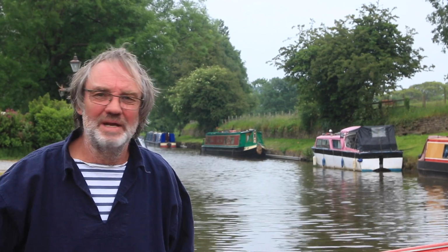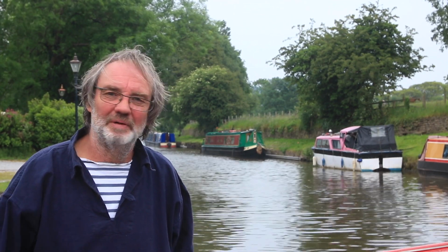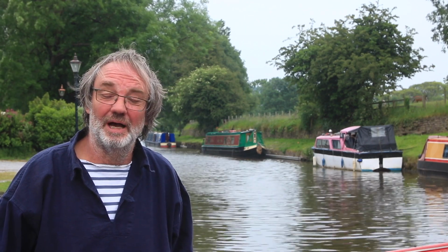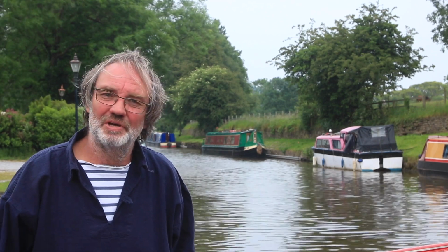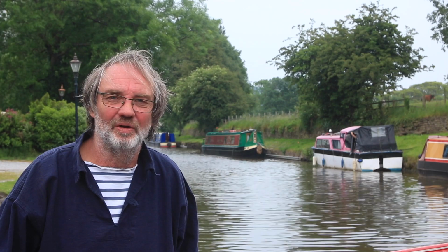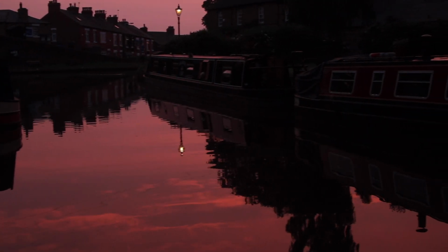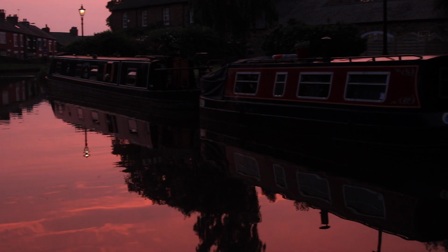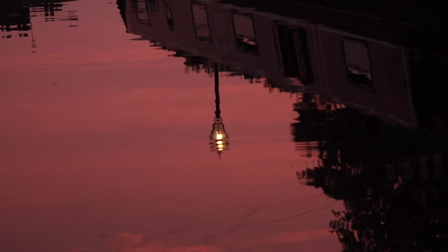I've met so many lovely people, chatted to so many lovely people on the way up. It's been wonderful. I did the first 8 locks on my own, and then a very nice CRT guy came along and helped me up the final 8 locks. I've got to say, the CRT are brilliant, aren't they? They really are. Just what a great organisation. And finally, after a very satisfying day's cruising, the sunset at Marple Top Lock.